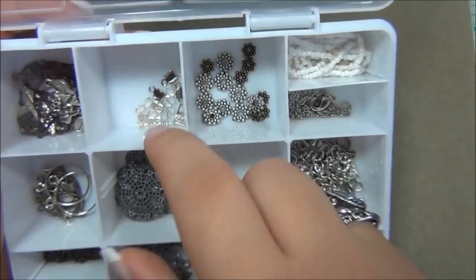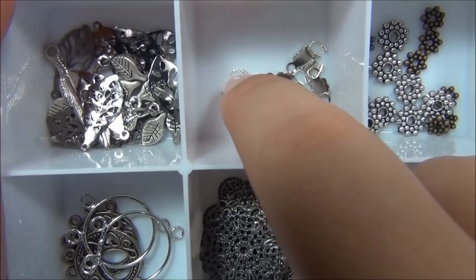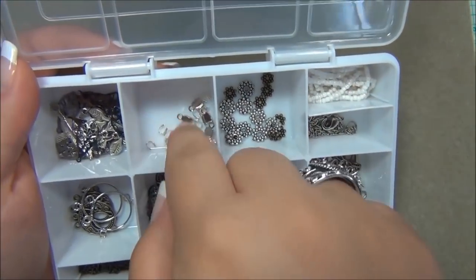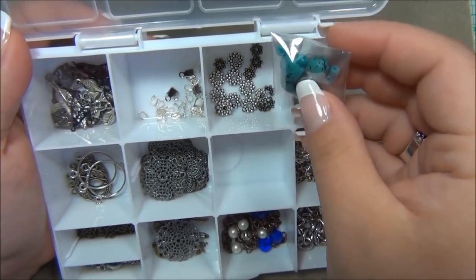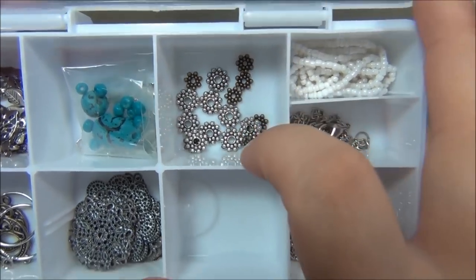Very pretty. Oh, I don't have those. Those end thingies right there. It looked like horseshoes. I don't have any of those. I've seen other people use them, but I've never tried those before. Oh, I think these are for the crystal chain. Those are finish off crystal chains. I don't have any of those either. These are beautiful spacers. I love those.